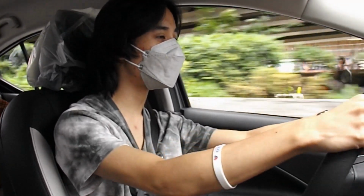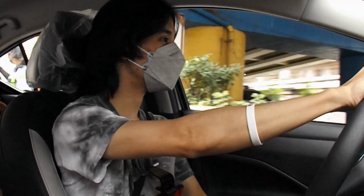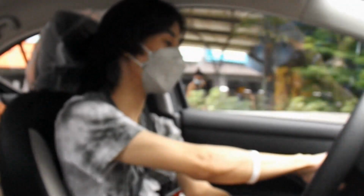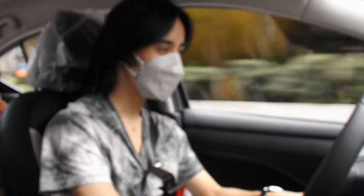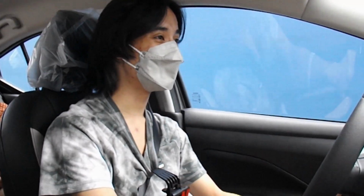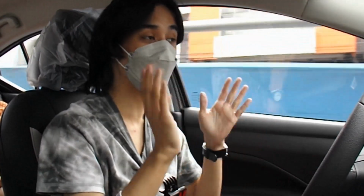So let's try the turning radius over here. Yeah, this thing is super light. This is going to be an easy car to drive if this is going to be your first car. Also, despite being too light, there's still a good amount of feedback to it, unlike some other competitors. Wow, I'm really impressed with this Almera. Kinda exceeded all of my expectations driving this car.